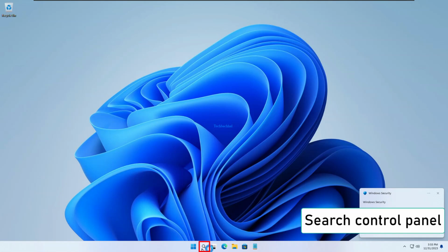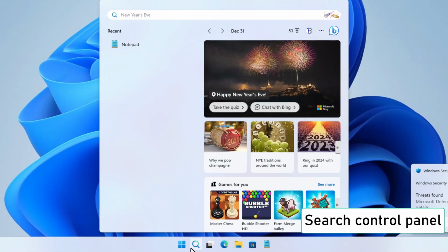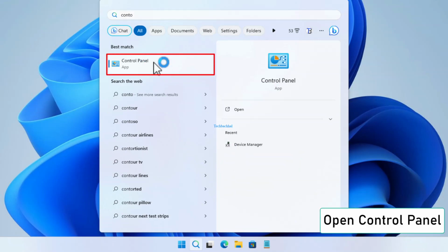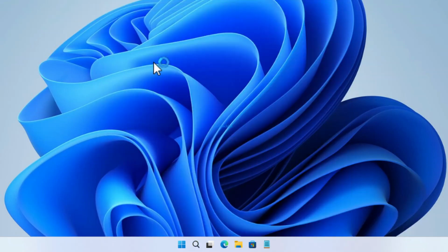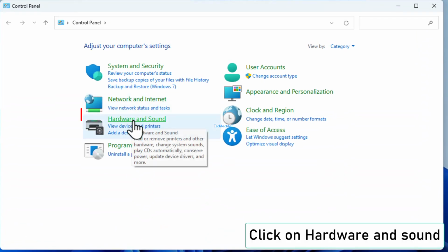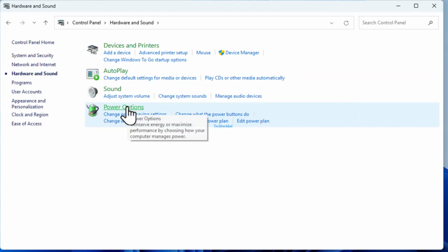Start off by searching for Control Panel in your trusty search bar. Yep, it's that easy. Open up the Control Panel, that central hub for all things settings and tweaks. Once you're in, look for the Hardware and Sound option. It's your gateway to the magic we're about to perform. Next up, click on Power Options.